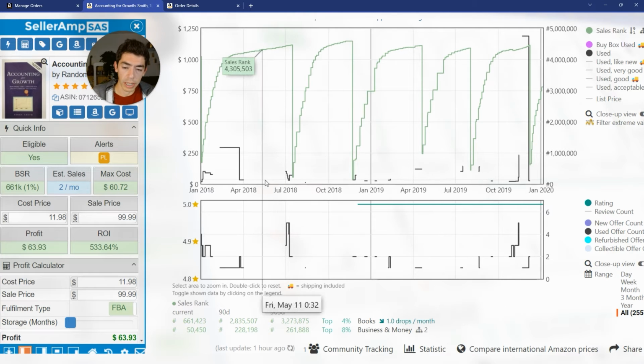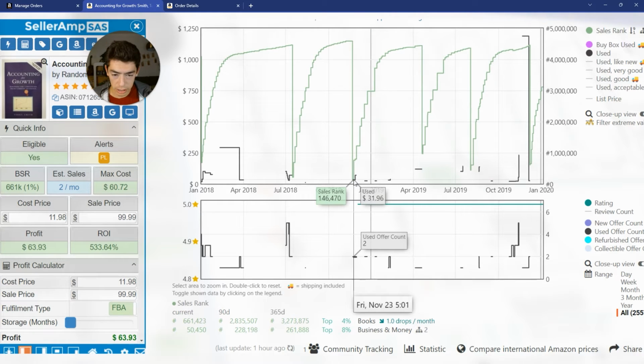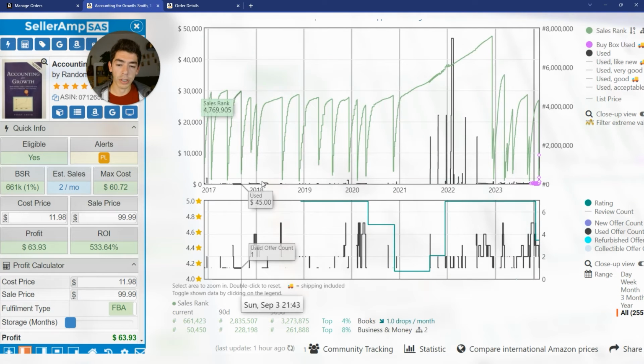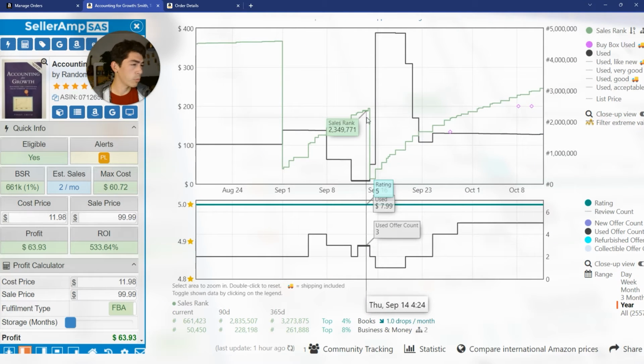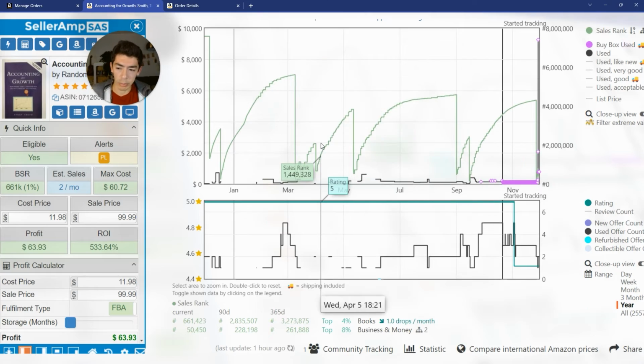So, this book was not listed for a while, came back in stock, sold for $69.95, went back out of stock. Same thing here. As soon as it came back in stock at $31.96, it sold, came back in stock at $119 and sold. So, this is a book that was selling for significantly above what I purchased the book for. And so even though at that time the sales rank of this book was around 2.3 million, before that it had a sales rank of even up to 5.5 million, I knew that this would be a good book.